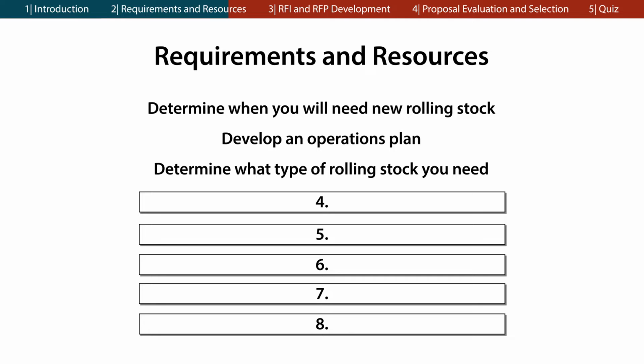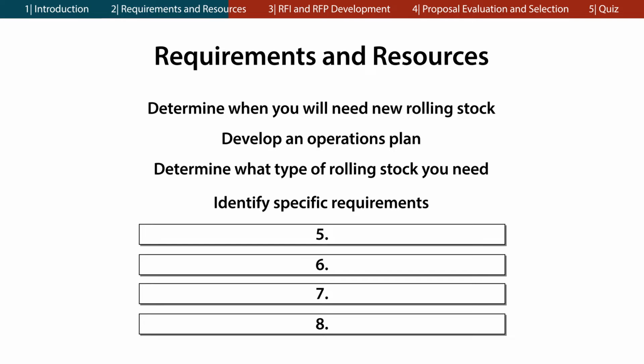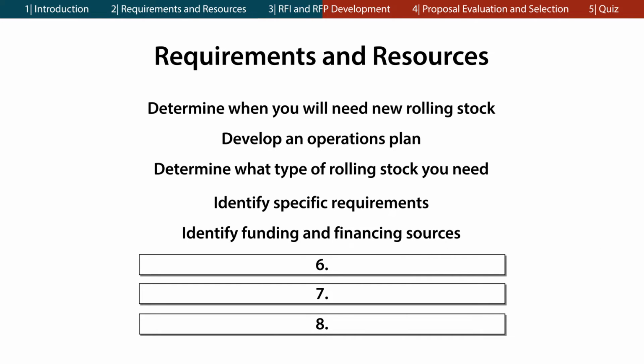For example, you will need to decide between single or bi-level cars, semi-permanent or flexible consists, locomotive hauled or multiple unit trains, and other rolling stock performance characteristics. Identify specific requirements such as safety regulations, industry standards, performance characteristics, and stakeholder requirements. Identify funding and financing sources.